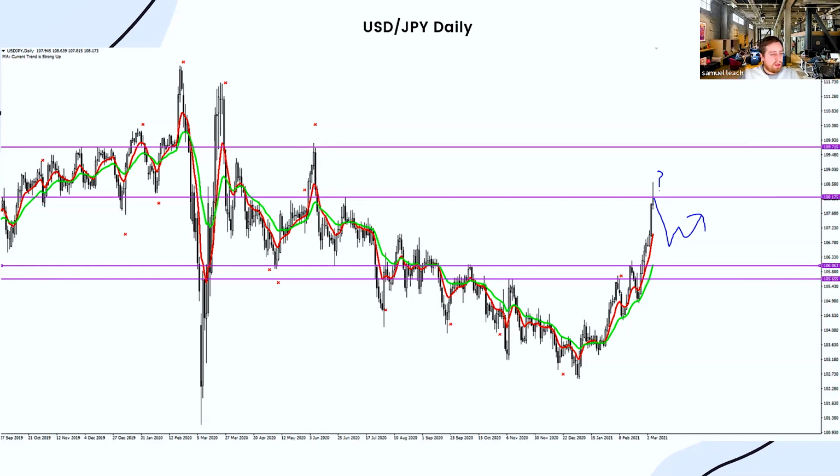I don't think we've actually got the direction wrong on US dollar against the Japanese yen since the start of the year, which is great, because it has just been in a buyer's market ever since Biden got in. So we are now at that resistance level of roughly 108. That level is holding at the moment on the Friday that we're talking about. I will not be buying into this now.